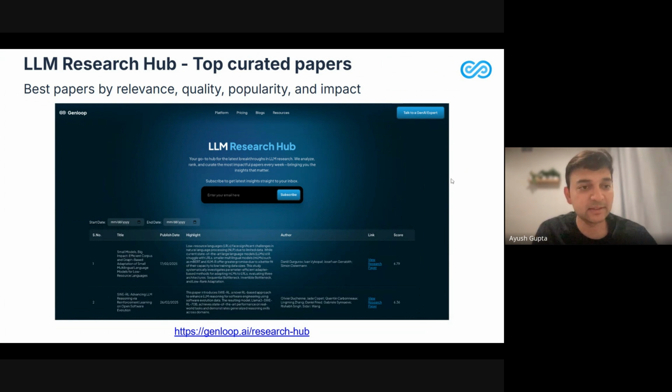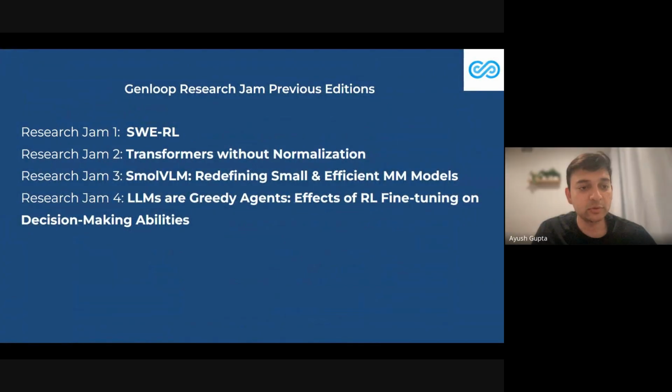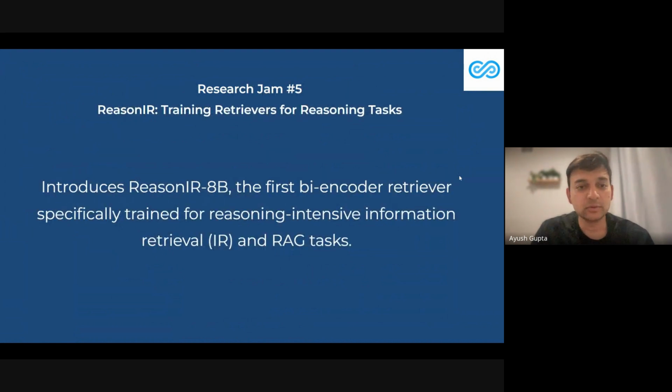Right. So we've had four jams already. The SUI-RL was one, then transformers without normalization, small VLM, and then LLMs are greedy agents, and now we are on to our fifth. So over to Ishan to start the discussion.